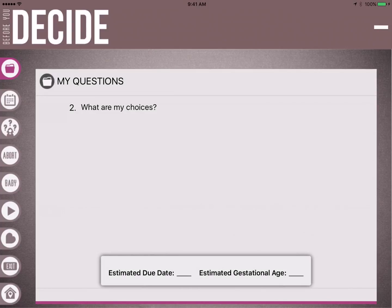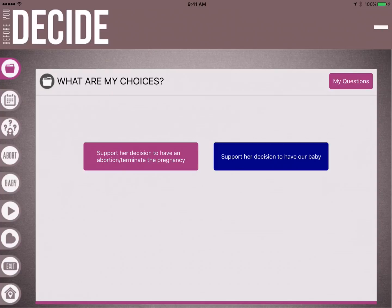This is a quick tutorial to show you the mechanics of going through a quiz on the BYD Live app. So let's say you're with a male client, and one of the questions that he selected is, what are my choices? So you're going to touch the What are my choices option on the screen. And then let's say he wants to learn about supporting the mom's decision to have the baby.